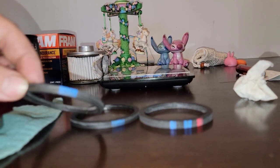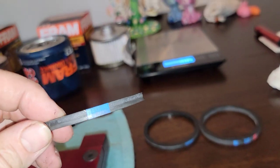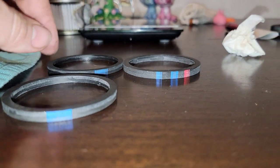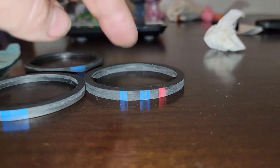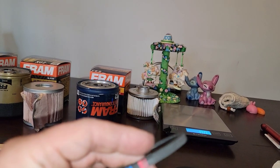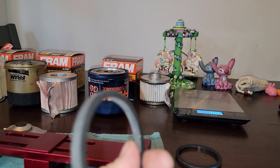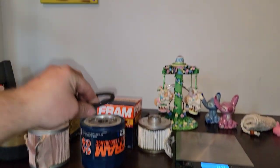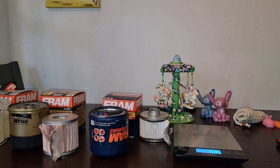This is the Tough Guard. It's got that blue line on it. It's the same as the one that's in the Ultra Synthetic. This is a little taller. So this one has more of a seal to it. Seems like same material, to be honest with you. It just seems like it's fatter. Seems like it's just a thicker seal and that's it.